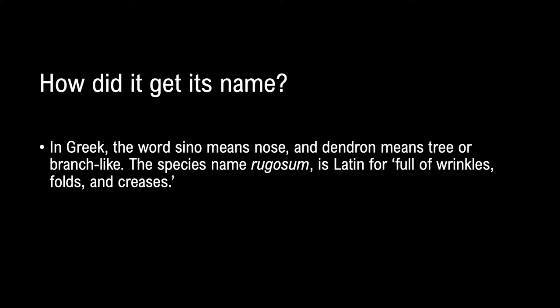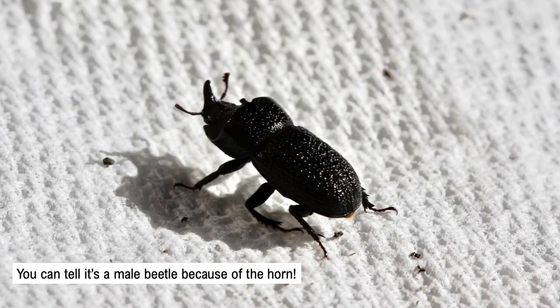How did it get its name? In Greek, the word cyno means nose and dendron means tree or branch-like. The species name rugosum is Latin for full of wrinkles, folds, and creases. You can tell it's a male beetle because of the horn.